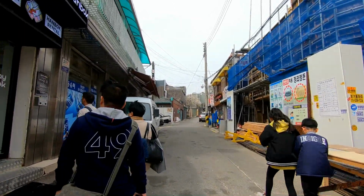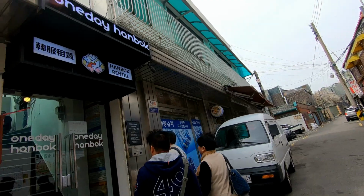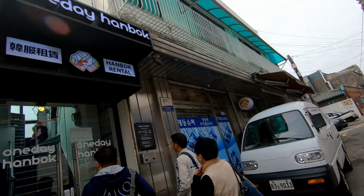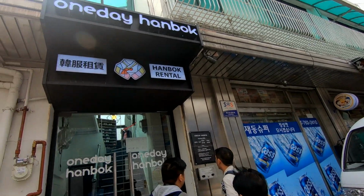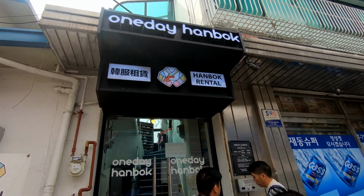Then finally, we reach the one-day handbook rental shop where we will put on our handbook costume and prepare for a free tour of Seoul's beautiful palaces.